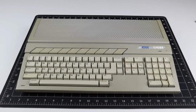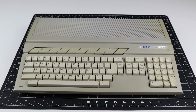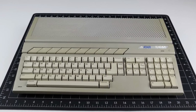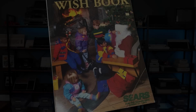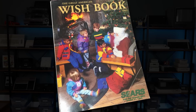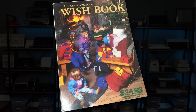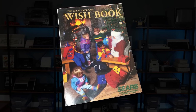Now myself, I had never even seen an Atari ST in the flesh until I picked this one up on eBay for around $100 in fair condition with no software or mouse. So while I never experienced the system back in the day, I vividly remember drooling over the tiny screenshots of ST games in various catalogs, such as the phone book-sized Christmas mailer from Sears.